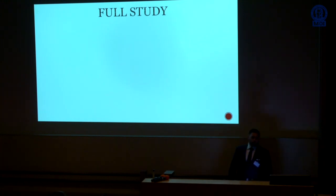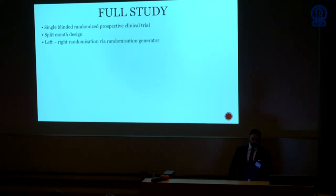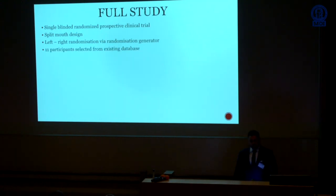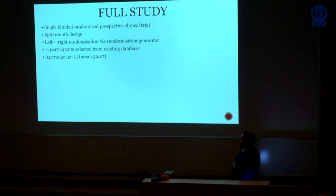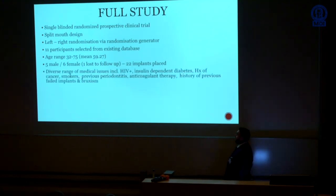So, moving on to the full study. Again, it was a single-blinded, randomized prospective clinical trial. Split-mouth design again. Left-right randomization, the same. But this time we had 11 participants from the existing database. The age range went from 32 to 75, so the mean moved to 59.27. Five males, six females. One was lost to follow-up, with a total of 22 implants placed.